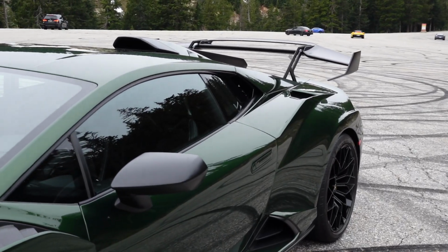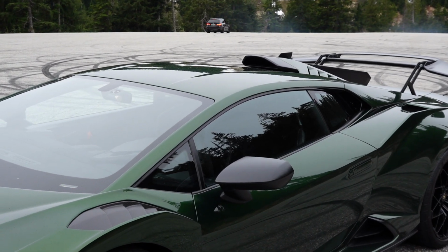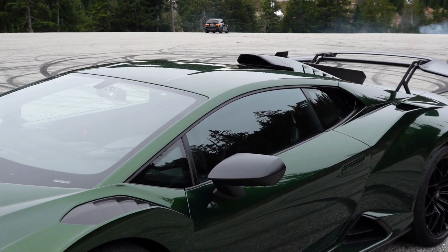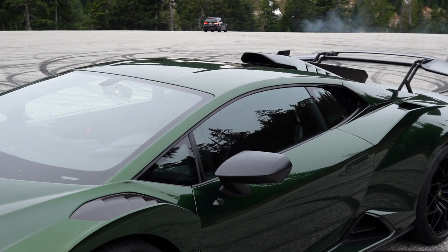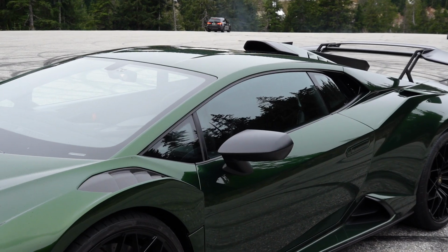I think it's about 2 inches wider. The roof scoop, a lot of people look at it and think, hey, is there an air intake there? It's just for cooling. The Sterrato did implement an air intake system for that as well. So pretty interesting as a design choice. Clearly done to minimize weight, just more for style.